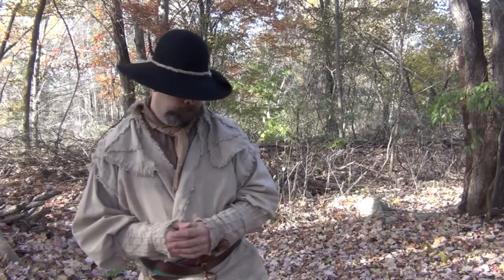The knife that I have in the front is simply my butcher knife. It's my larger knife or my larger implement. It wouldn't be uncommon to have a smaller knife to do your smaller camp chores as well. You know, your fine carving tasks, maybe some food preparation.